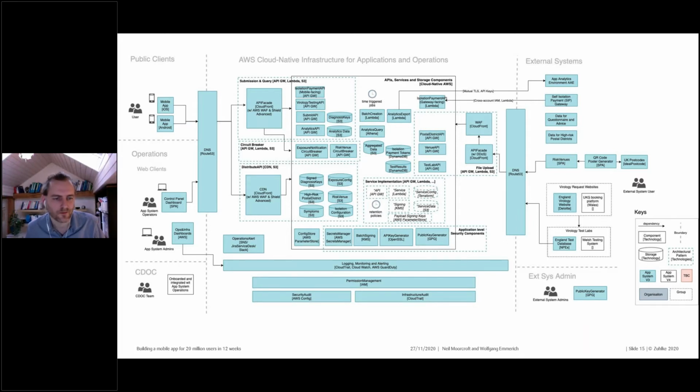Furthermore, we also have time-triggered functionality to aggregate data and recalculate data, and we use EventBridge schedule rules to trigger Lambdas for that.